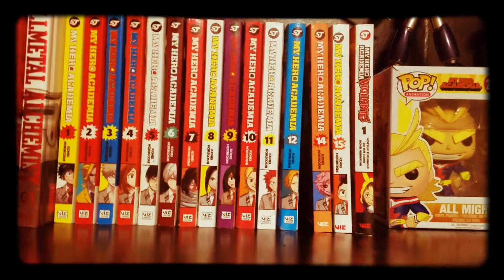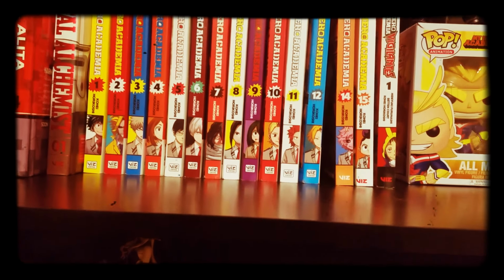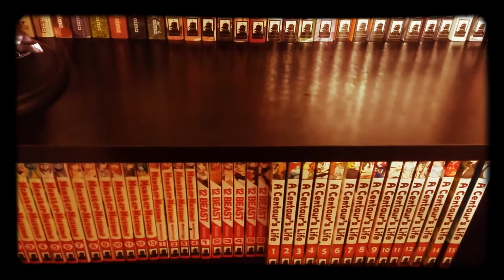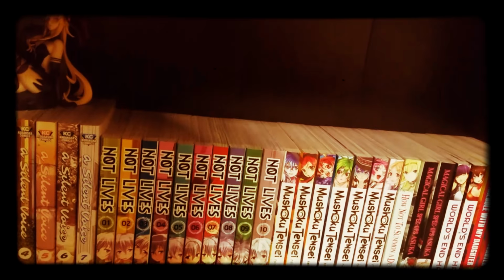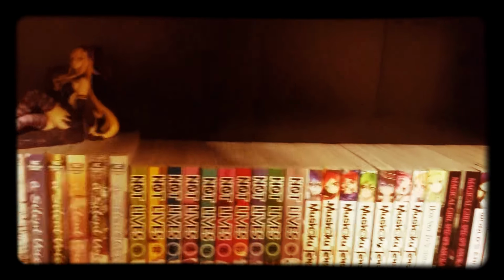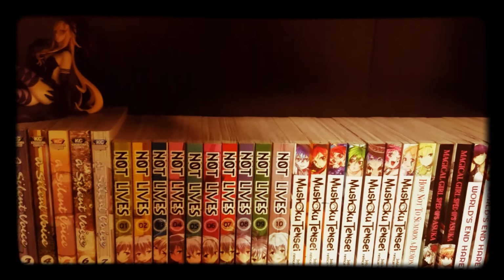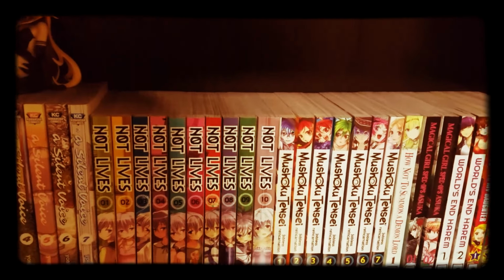For starters, one, make sure you have the room, because manga is going to take up room, especially if you have a long-running series. So make sure you have the room to store your manga. Unless you are reading digitally through something like Comixology or the Viz app. Never read illegal scans. Those are the worst. I hate scanlations. So yeah, room, because that's a big factor. Where are you going to store this manga, you know?